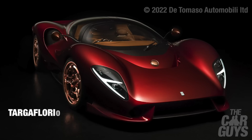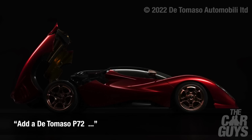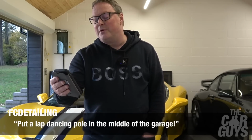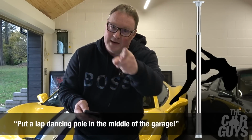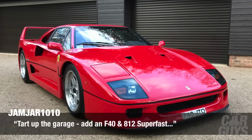A De Tomaso P72, says Targo Floria. I mean, if it wasn't so massively expensive, that would definitely be on the cards because it is absolutely beautiful. One that I particularly like here from FC Detailing, put a lap dancing pole in the middle of the garage. Now we're talking. Jamjar 1010 says, tart up their garage, just add an F40 and an 812. Yep, it's as simple as that. Don't you think I feel bad enough about that already, folks?